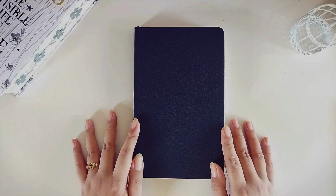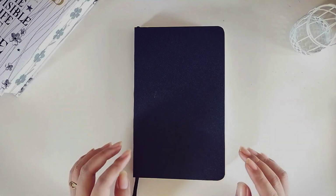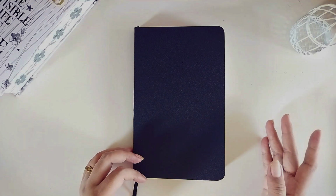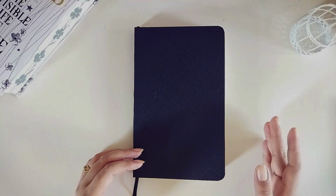Today I'm so excited to show you my reading journal setup for 2022. This is the third year I'm using a reading journal. I mostly use it to track my reading goal and monthly reading progress, while for the other things I'm using Goodreads and Notion.